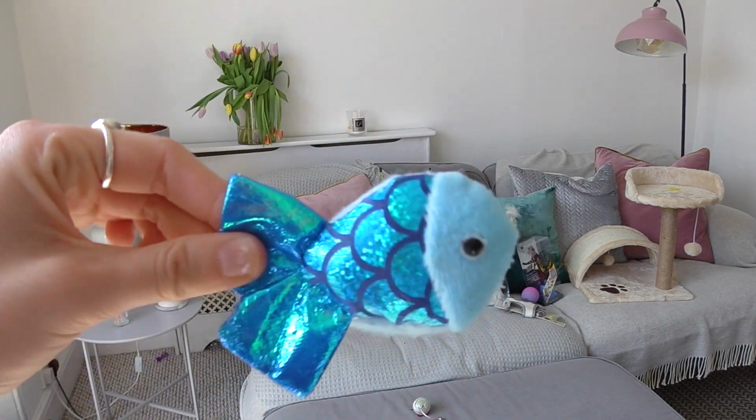We've also got this amazing fish, which has got catnip in it. She likes hunting these, and she sometimes sees them and smells the catnip and just starts sort of fighting with it, and then she'll run across the room with it in her mouth. Her owner also got her some little sparkly mice.